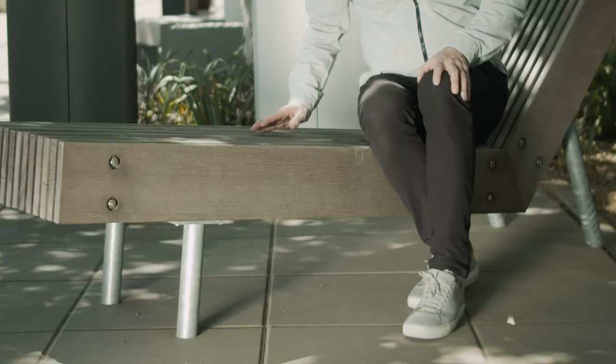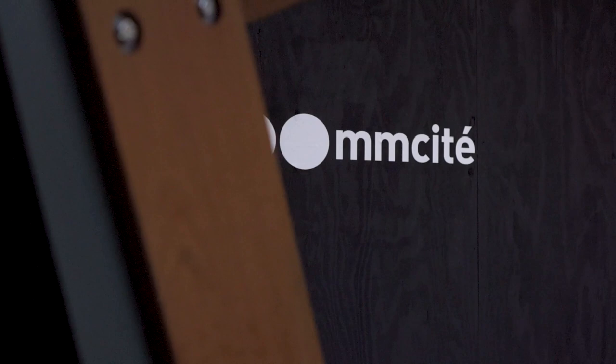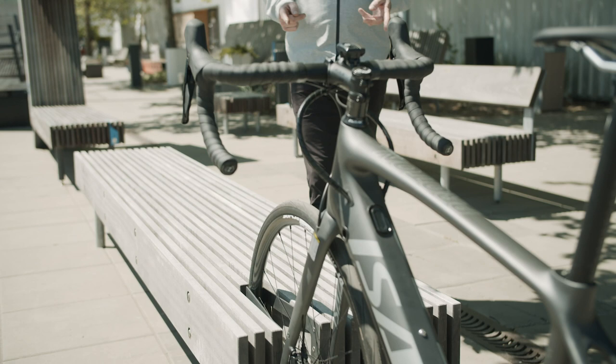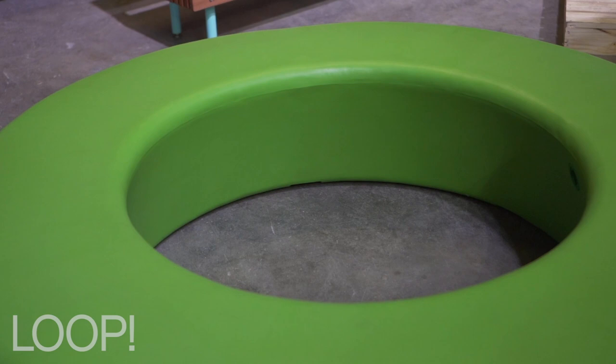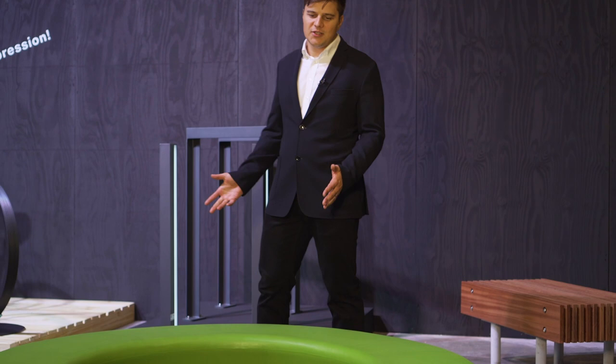There is a lounger. There's also a version that wraps around a tree. There's an L-shaped version. Anything that you can think of is possible with the Woody collection, including bicycle rack parking at the very end. This is Loop, the signature item by the Danish brand Outsider. It is rotationally molded polyethylene, which is super low maintenance and very easy to clean.